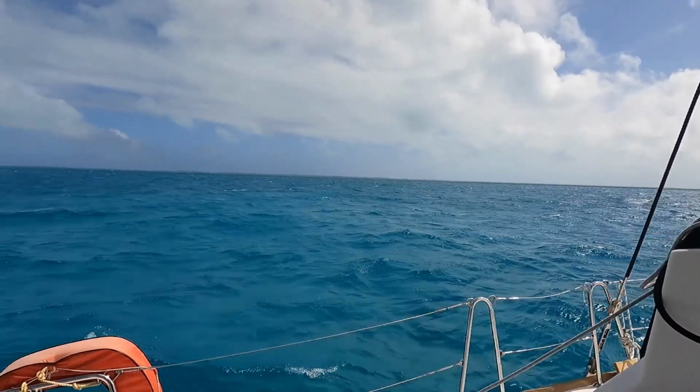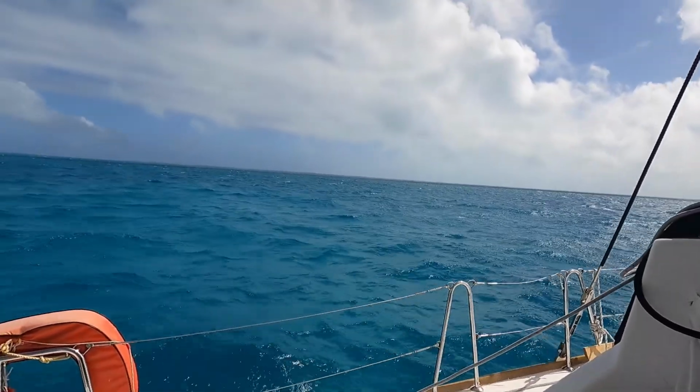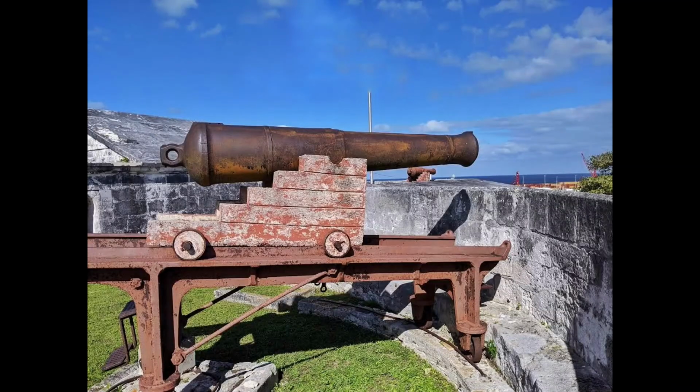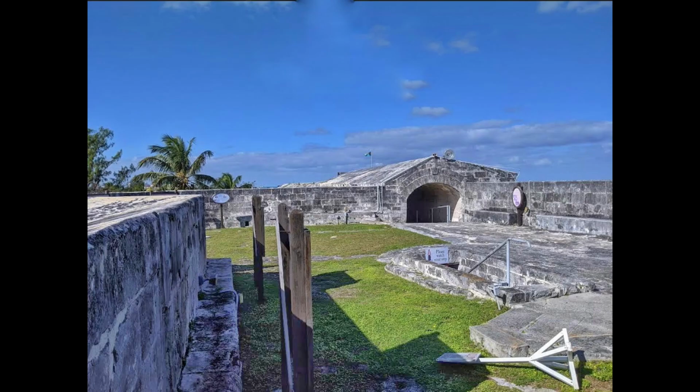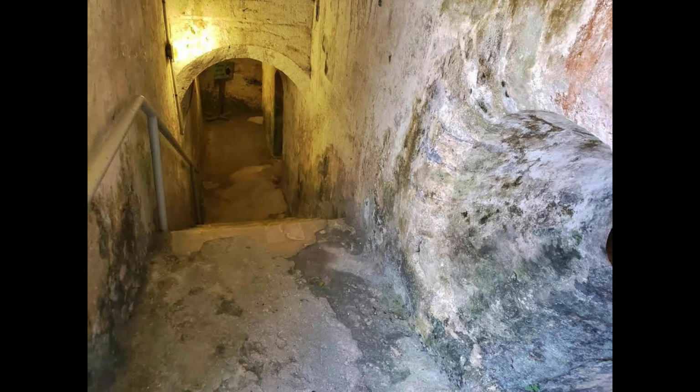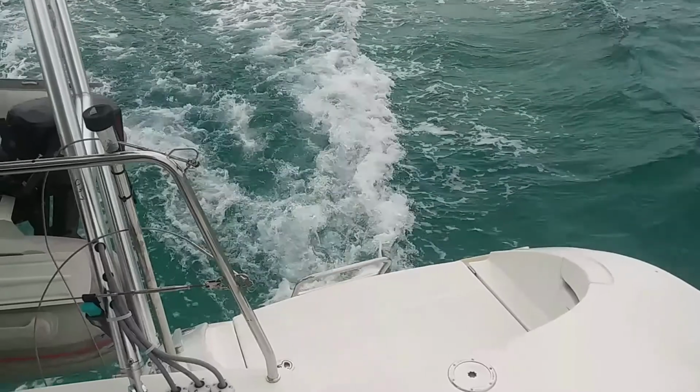So I left Bimini to head for West Bay. West Bay is on New Providence Island. That's where Nassau is located. Nassau is actually the biggest city there. There's 4 old ports on New Providence Island. One of them is Port Charlotte, which is quite interesting to look at. It still has a lot of structure there and a lot of interesting things to investigate.